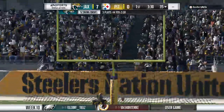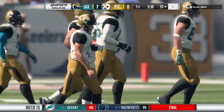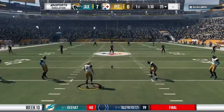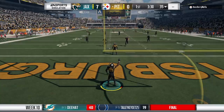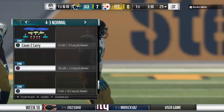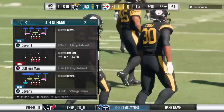And this is up and good. The score now 7-0 Jaguars. Here's Myers now to kick it away. And they will not get a chance to return this one as it's through the end zone for a touchback. The Steelers offense now, they head back onto the field.